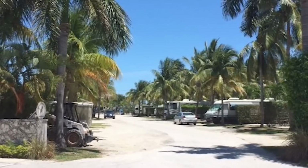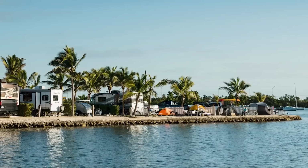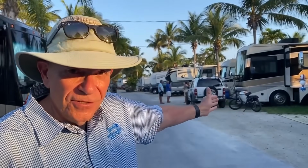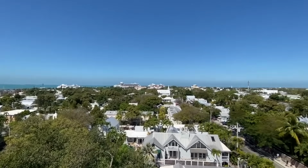Now, you can get a spot for a week or two, but you've got to call way in advance to get them, and the staff will work with you and maybe get you in one site for a couple of nights and then move to another. But to get here for a season, like most of the folks here on this stretch are, you have to book a year in advance. These folks are here for 4 months at a time, and many of them have been coming here year after year.